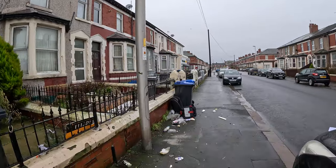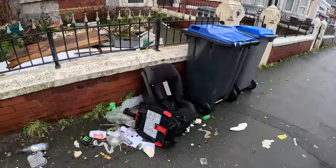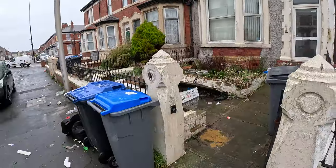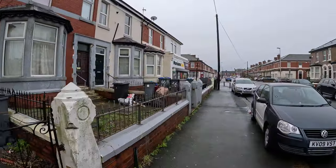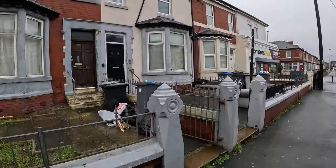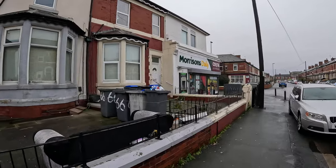I think it's Egerton Road. So look at that, that's a bit of rubbish left on the side. And yeah, if you're looking to buy that house or you want to make an inquiry, that's the number there.